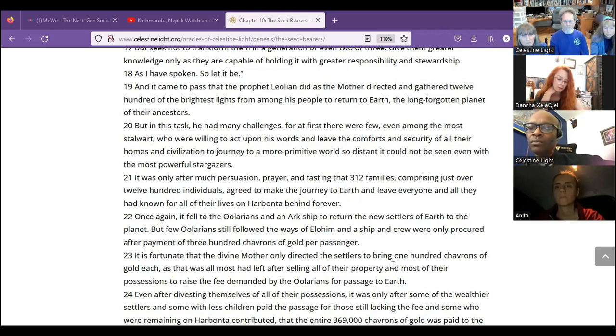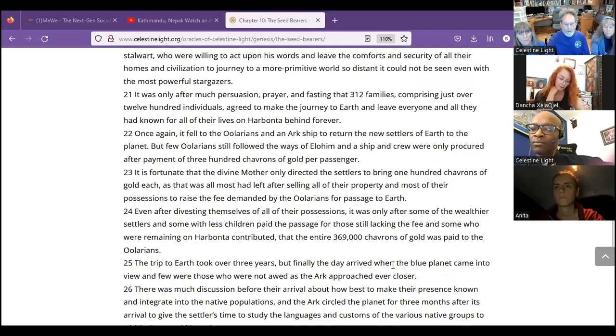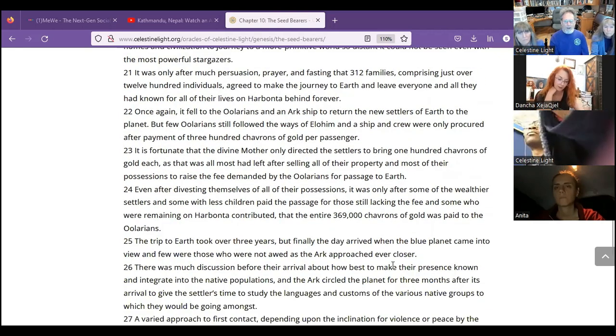It was only after much persuasion, prayer, and fasting that 312 families, comprising just over 1,200 individuals, agreed to make the journey to Earth and leave everyone and all they had known for all of their lives on Harbanta behind forever. Once again, it fell to the Olarians in an ark ship to return the new settlers of Earth to the planet. But few Olarians still followed the ways of Elohim, and a ship and crew were only procured after payment of 300 chevrons of gold per passenger.